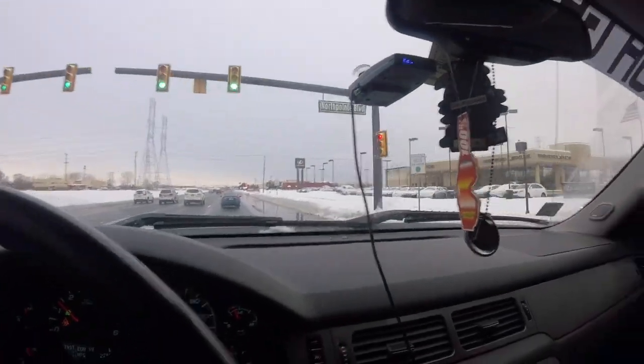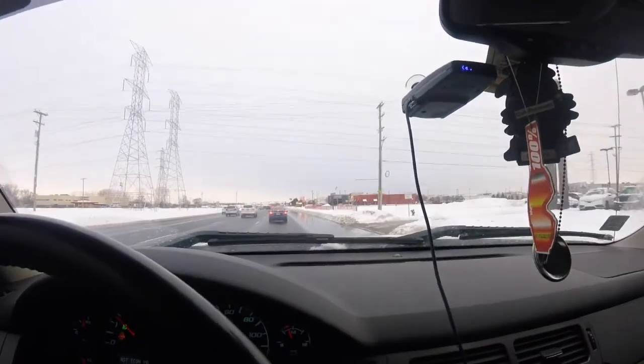Oh, yeah. Check out all the new Lexuses.